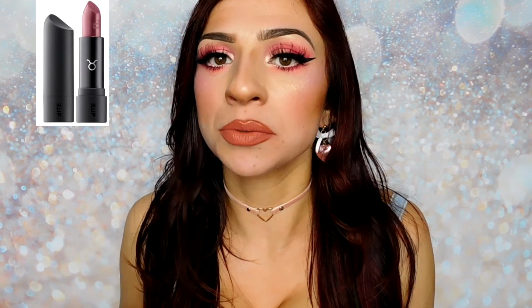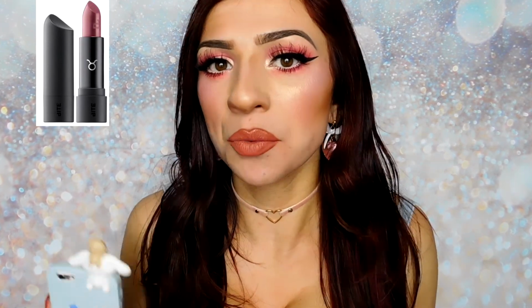I mentioned in one of last month's pay or stay aways that I was going to be considering buying the Bite Beauty lipstick in Taurus once it rolled around to the month of April, because this is my birthday month and I am a Taurus. So I can really relate to this specific lipstick. Definitely want it for a collector's piece, but I just don't really need it right now.